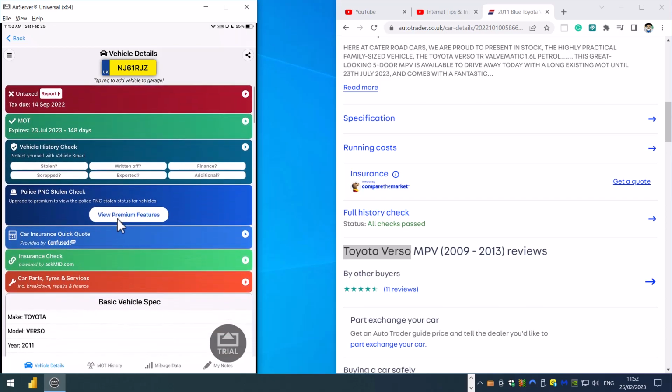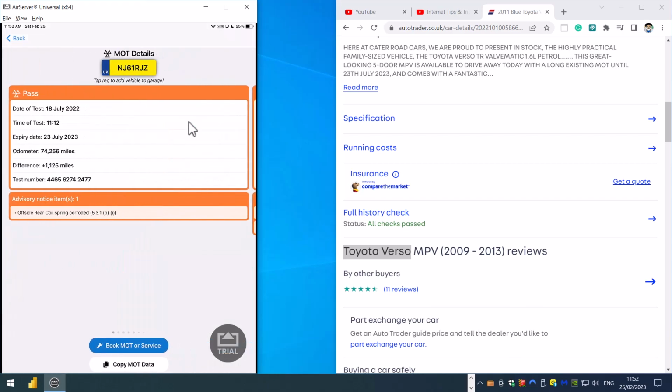But up here, this is what I wanted to show you that I couldn't before. If we click on MOT, we can actually see, even though the car passed its last MOT, information about advisory items. And this, for me, is fantastic. We see here there was a note by the technician about the offside rear coil spring being corroded. So this is likely something, if you bought this vehicle today, you'd have to think about in terms of potential future costs. You also see what its mileage was during that time, and we can even look at past MOTs.